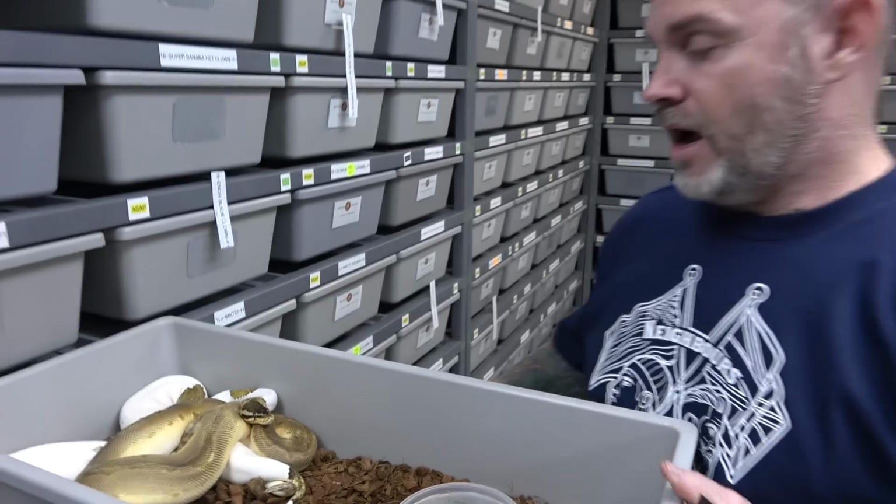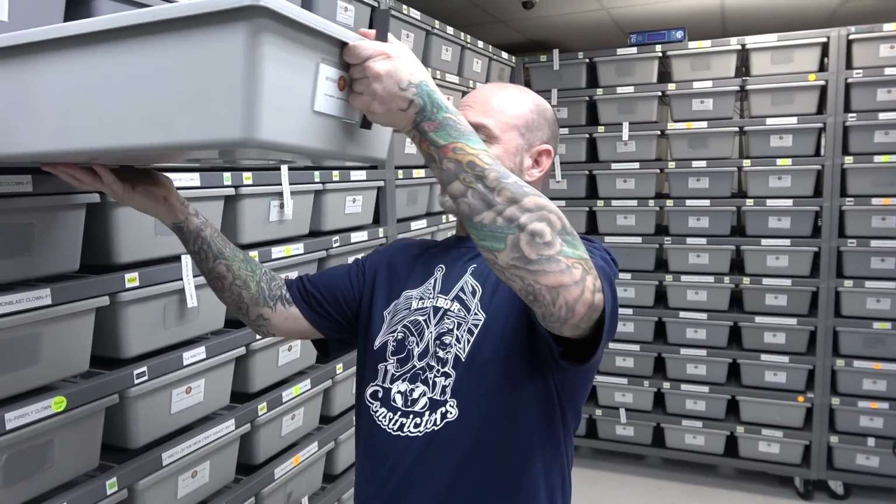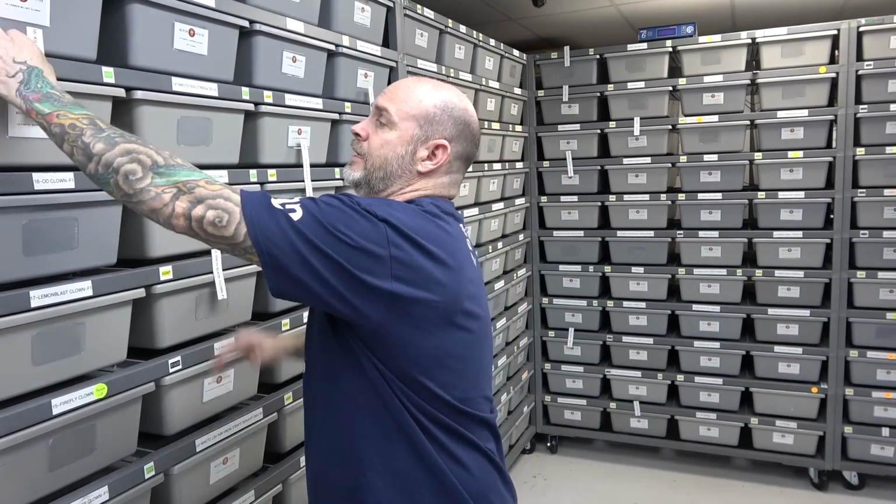pied. Last year we did a clutch from that clown female to a combo pied. I got a pied in the clutch. I don't remember pairing it to another male. Orange Dream Pied. Orange Dream Yellow Belly Pied. And that's a super Orange Dream Pied, which makes sense. But then I could have put a few things. Could have been a split clutch.